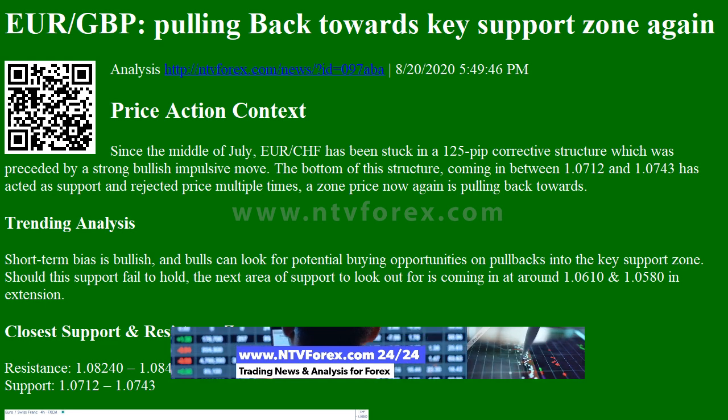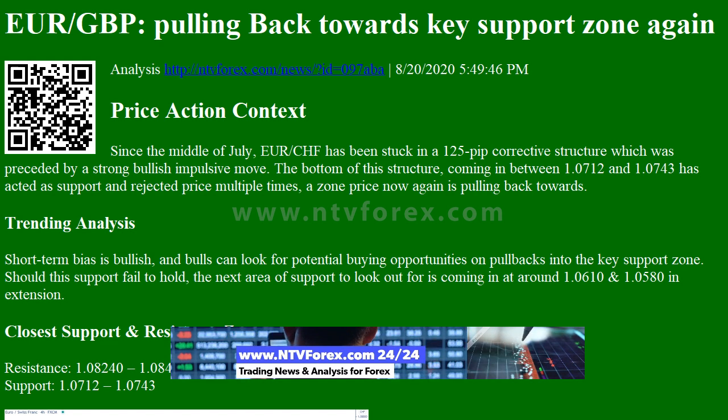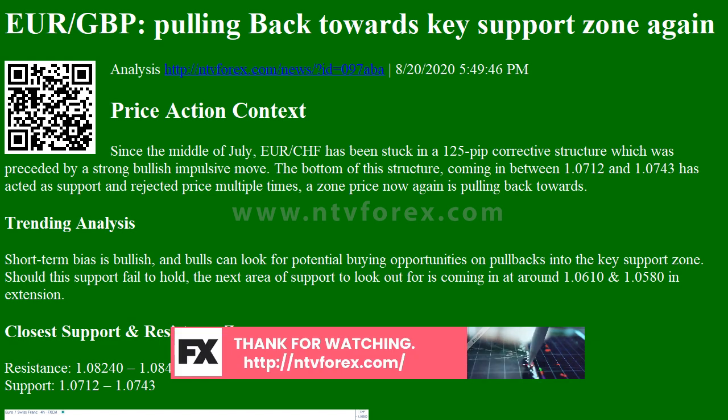Since the middle of July, EURCHF has been stuck in a 125 pip corrective structure, which was preceded by a strong bullish impulsive move. The bottom of this structure, coming in between 1.0712 and 1.0743, has acted as support and rejected price multiple times. A zone price now again is pulling back towards.